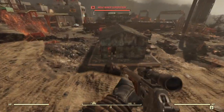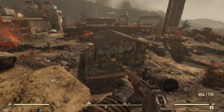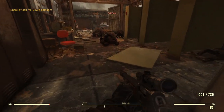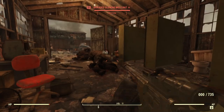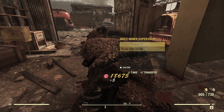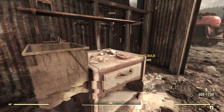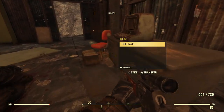Where is he? Let's get him. Mole miners must die. You're too valuable to me dead. Hey, suit scrap. Hey, suit scrap. That's all they are to me. They're just walking suit scrap. That's all.